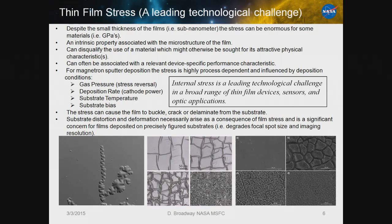So what's the problem with this is that the stress can cause delamination of the film, for one thing, from the substrate. And here are several examples of cracking and buckling of the film. But more importantly, for optical applications, the stress can distort the substrate. And I'll show you why this is a big problem.